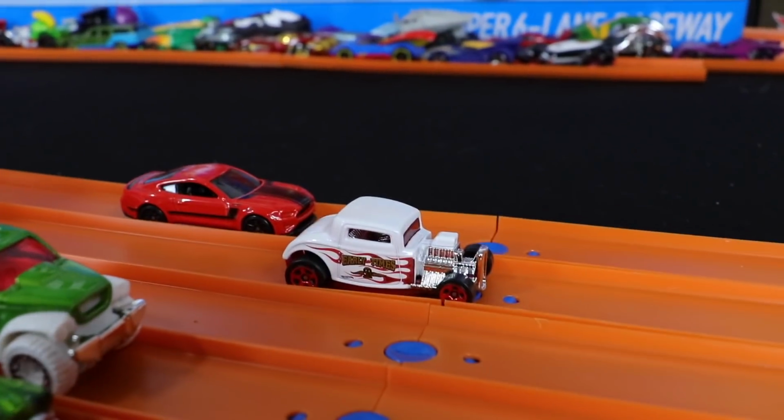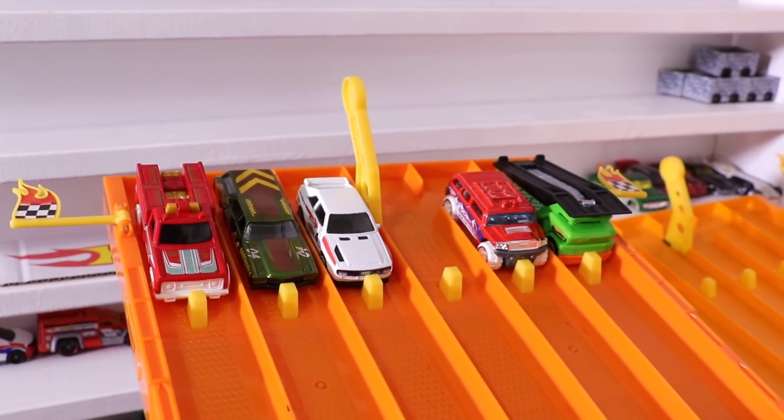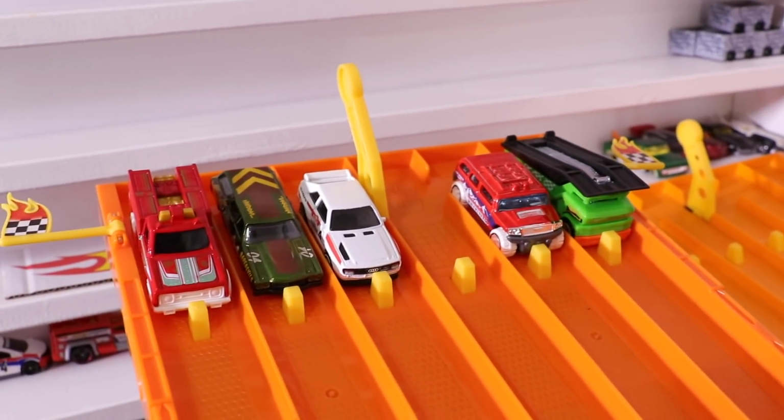And it is the 32 Ford that takes the win and moves on to our finals. And our next two cars match up on the starting grid. Let's get ready to roll. On your mark, get set, go!